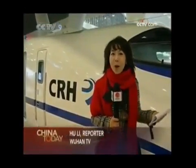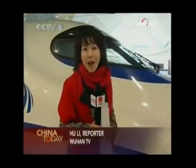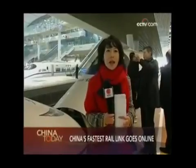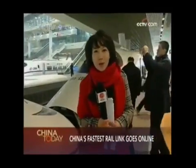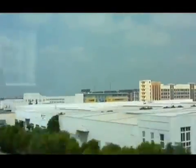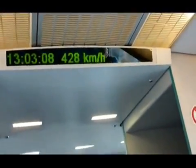I'm right now standing on the #1 platform of the newly built Wuhan railway station. About 3 minutes later, I will get on the first train of the Wuhan to Guangzhou Express Railway with 1,200 passengers to Guangzhou, a city 1,068 kilometers away from here. While 3 hours journey, let's experience China's first high-speed railway together. And the ride would be somewhat like this. For those of us in America, 385 kilometers an hour is about 240 miles an hour. And this is about 267 miles an hour.